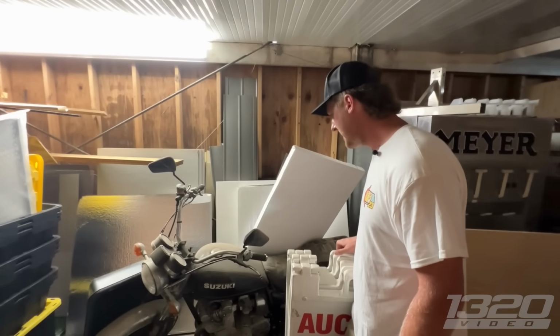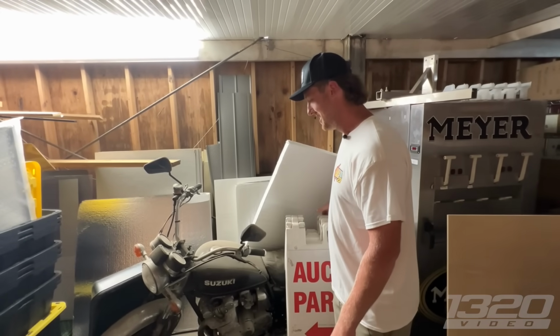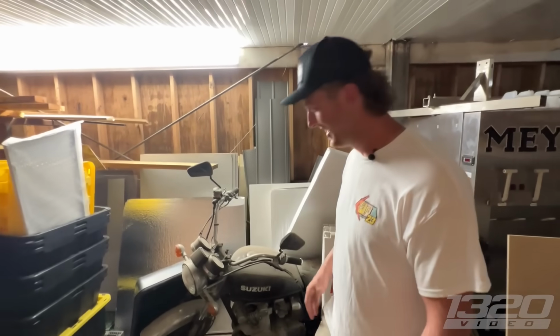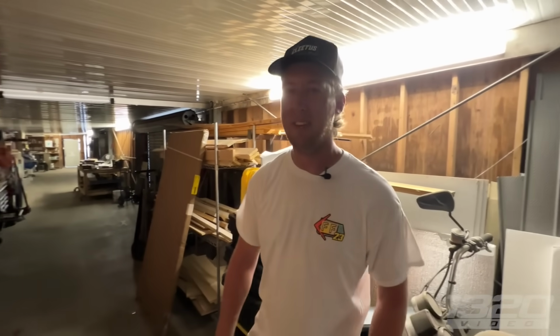One day. Suzuki GS1000. Can you handle it? I don't know. 1,000 cc's. It's been sitting here for a while. I have to see. But one day I'm gonna fire this thing up and rip it.